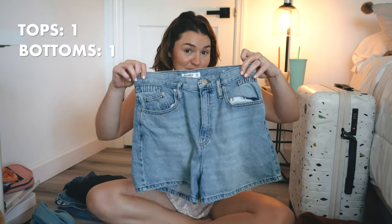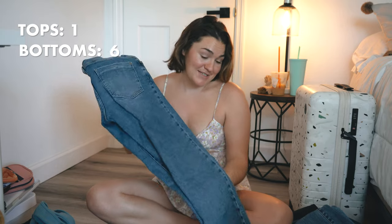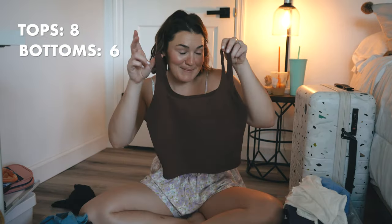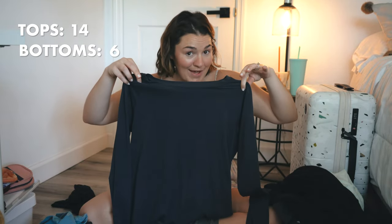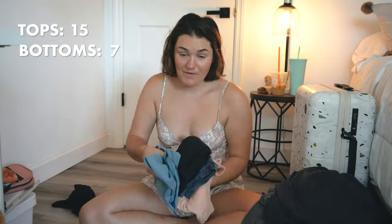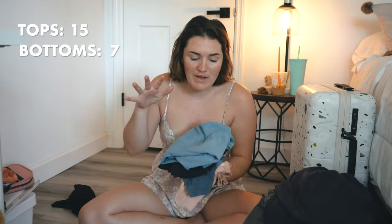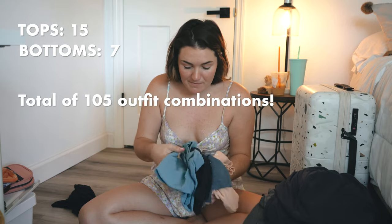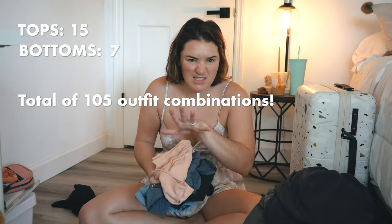A sweater, jean shorts, active shorts, yoga pants, active shorts, a pair of jeans, and another pair of jeans, tank top, long sleeve shirt, crop top, tank tops, t-shirts, a long sleeve, two more long sleeve UPF shirts, biker shorts, tank top. We've got some pajamas here, which could also double as loungewear. We won't count them against the actual outfits, but I guess you could add on this t-shirt because I would wear this out, but the rest of them are just sleep clothes.